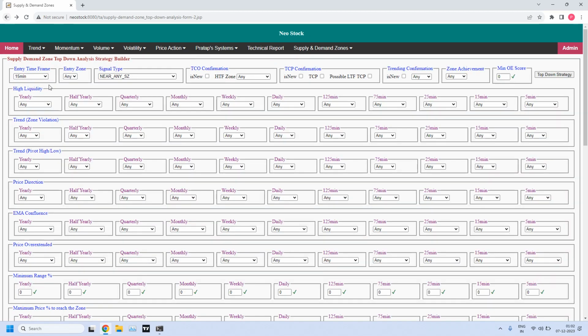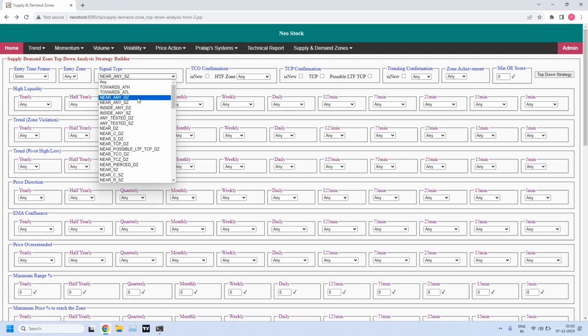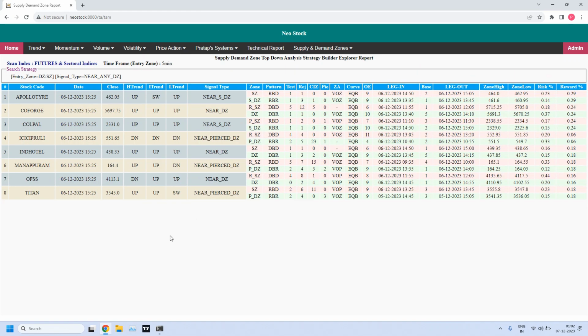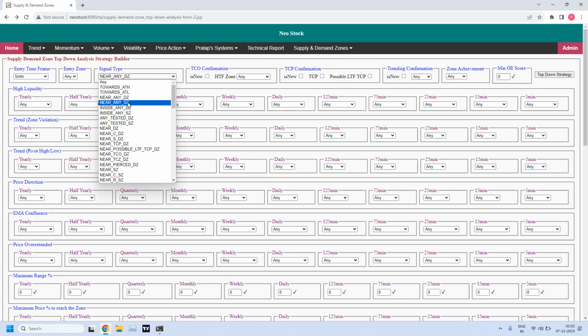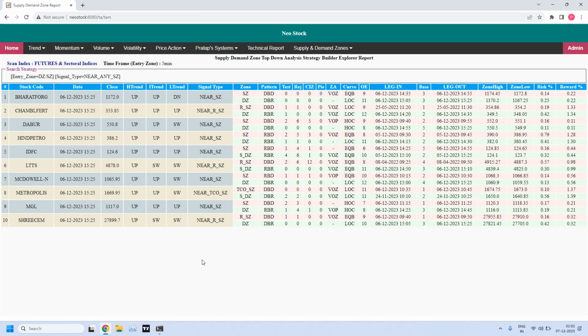So let's go back. Now let us generate for 5 minutes. Entry time frame is 5 minutes. Let us find the stocks near 5 minutes demand zone. So total 8 stocks are near to the 5 minutes demand zone. Let's go back. Entry time frame is 5 minutes. Let us find the stocks near 5 minute supply zone. So 10 stocks are filtered and these 10 stocks are near 5 minute supply zone. So this is about stocks near demand and supply zones for all the time frames.